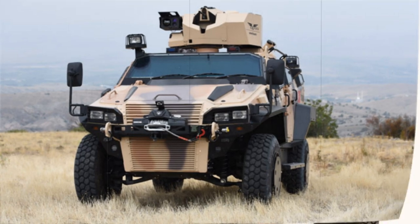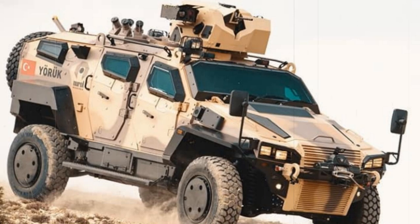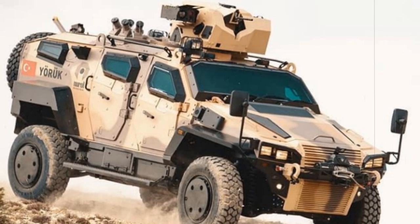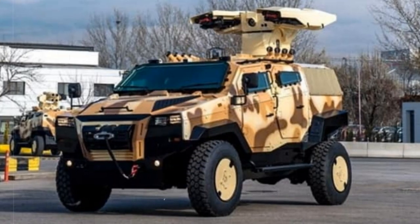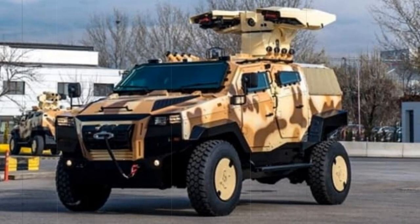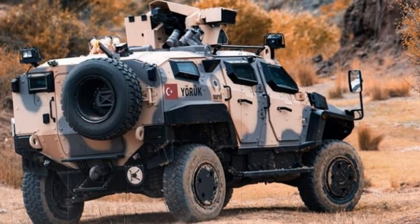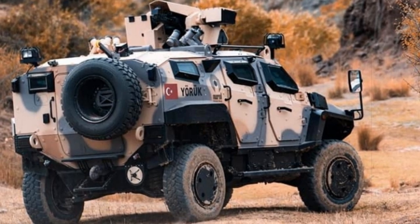The engine is seated behind a slack grille panel at the front of the hull, with the rear of the car capable of being modified to suit many mission roles. The Yoruk currently exists in several primary variants capable of specific mission roles. These include local area air defense, infantry support, convoy security, VIP transport, special operations support, SWAT / law enforcement service, reconnaissance, anti-tank, AT, and general utility.